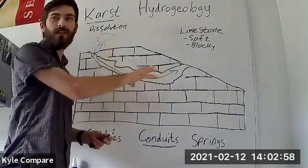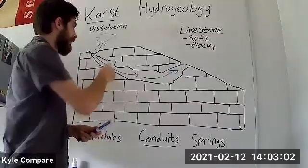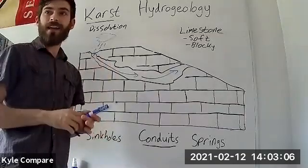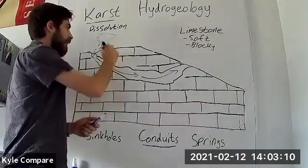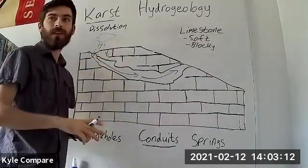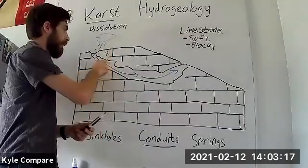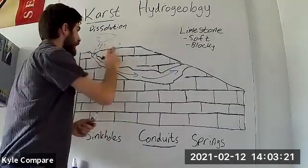So we've created a lot of empty space here in this conduit system. But if they get too big and too close to the surface, we can quite literally have a cave-in. Gravity isn't going to stop pulling down on the roof here. And if we dissolve too many of the support systems, we're going to have a collapse.